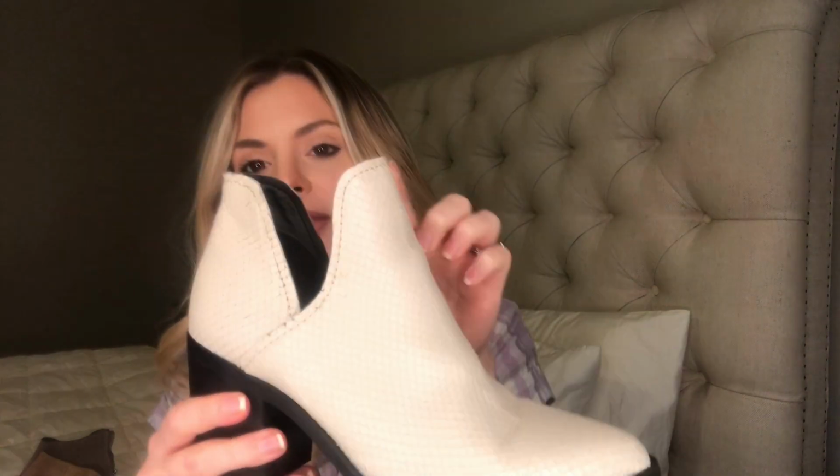I couldn't decide if I wanted to include this pair or not because they ended up being a little bit too edgy for me. I'm a little bit more classic and preppy, and I feel like this was a little bit out there for me last year, but I wanted snakeskin, so I got a neutral snakeskin, and they're almost like a white or bone booty. I'm gonna be honest, they're not my absolute favorite, but they do go with everything. They have a darker heel, and that's what I mean by edgier, but I do like them paired with jeans and my moto jacket, so it is kind of a look, and they have this cutout.